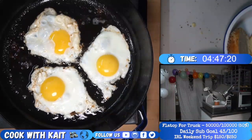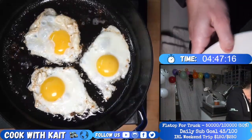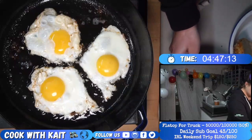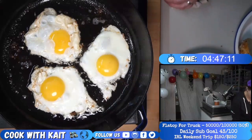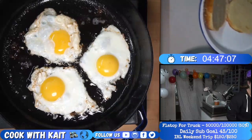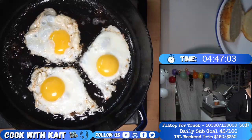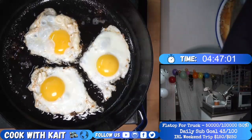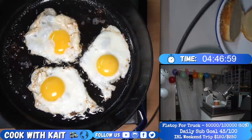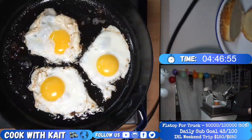Leave my little topper on the side, I suppose. Now I put seeds everywhere. Okay, what do I want to do here? I think if I just flip them quickly, mayo and tomato jam the bun. I don't think I can give my bro the tomato jam.